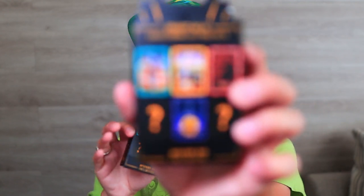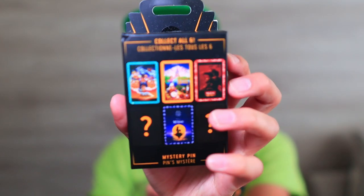Although I do love these movies here, these are kind of like the movies that I grew up with. I see Aladdin, Beauty and the Beast, Mulan, and Little Mermaid as the pins that are showcased on the box.